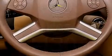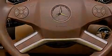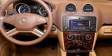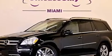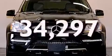The following features are also included: a low tire pressure indicator, cruise control, full power accessories, a CD player, a leather-wrapped steering wheel, rear curtain airbags, latch-ready child seat anchors, rear seat child-proof door locks, a rear window defroster, and this vehicle has fewer than 35,000 miles on the odometer.